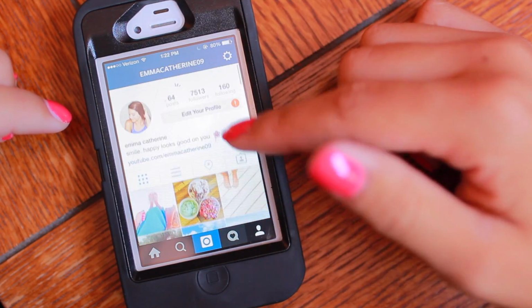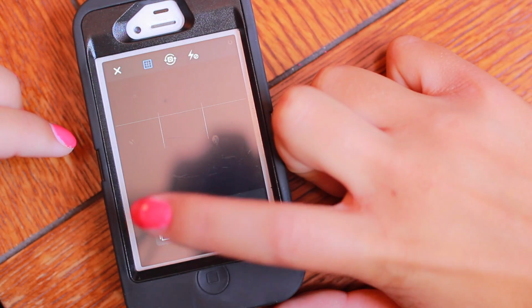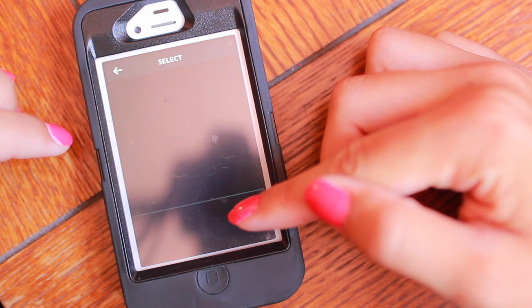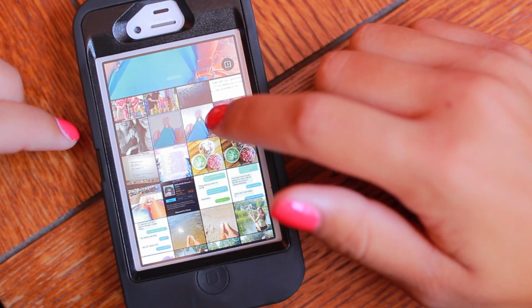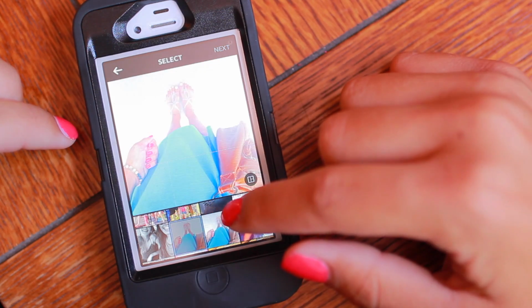So I'm just gonna quickly show you guys how I edit a picture. Let me find a picture, because normally I delete my originals, so I tried to keep some of my originals so that I could show you guys how I edit them. So I'm going to show you how I edited this one. So here is the original, and then here is the edited version.